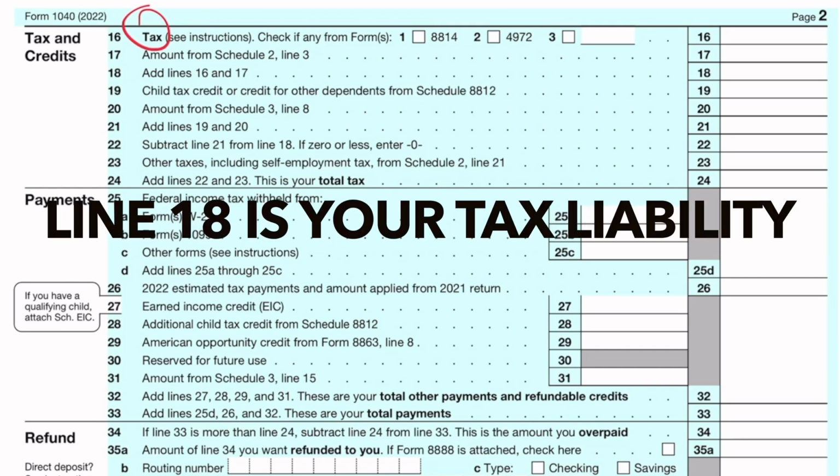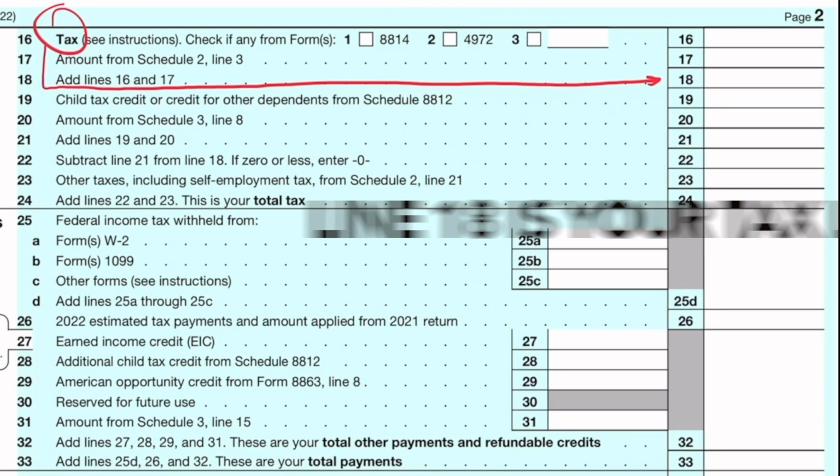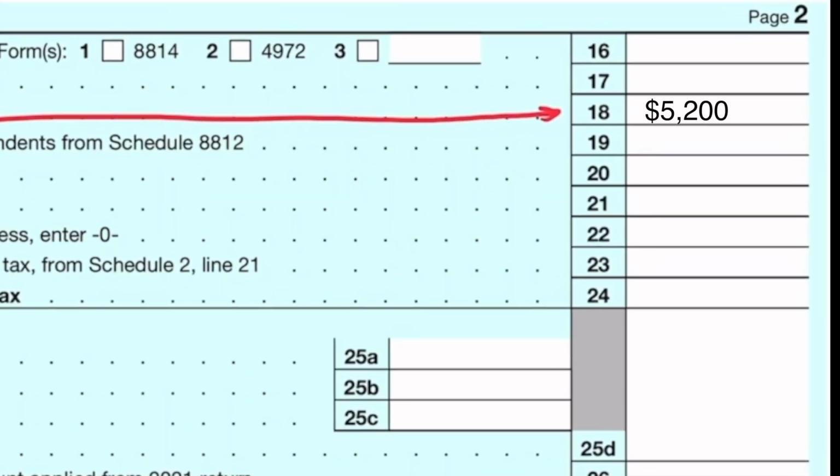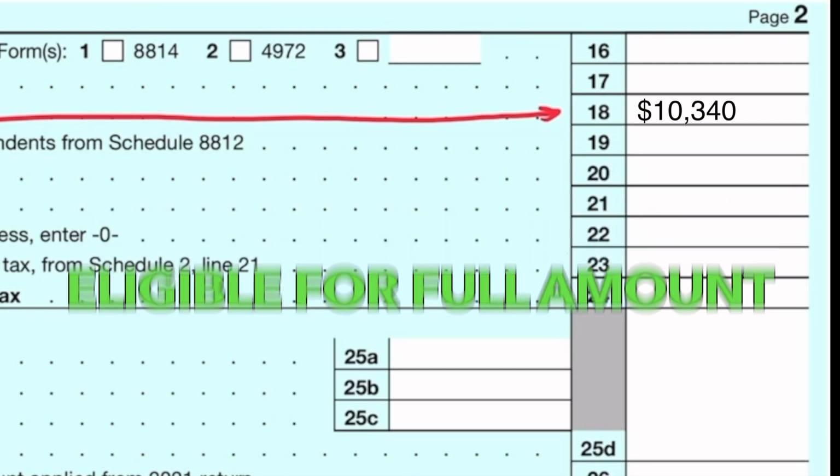How much can you get from an EV tax credit? Yes, you, very specifically. It's the amount on this line, or your tax liability, up to the amount that the vehicle you're purchasing qualifies for. If this number is $5,200, that's the maximum amount you can qualify for as an EV tax credit. Does it look more like $10,000? Then there's a chance you'll be eligible for the entire $7,500.